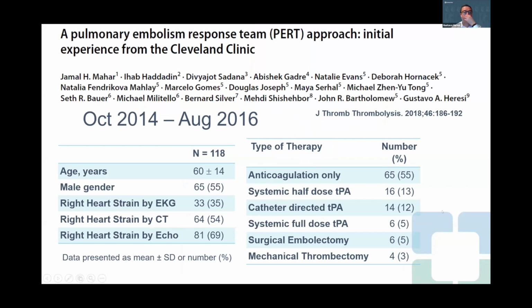The next thing I think that you have to do if you put a PERT team together is look at your outcomes. First of all, look at the patients that you're treating and think about, are you doing what you set out to do? Are you getting the patients that you wanted? Are you treating them the way you thought you were going to? And that's what we did in this publication with our first experience in the first year and a half or so with 118 patients.